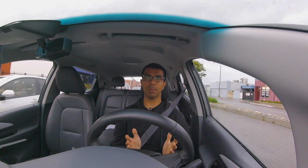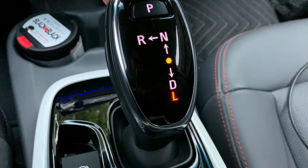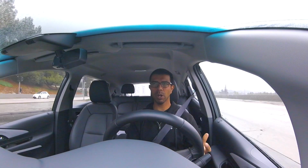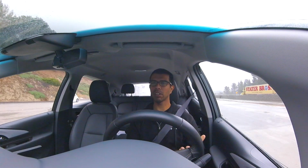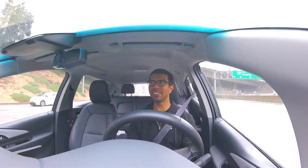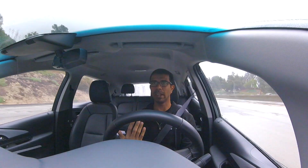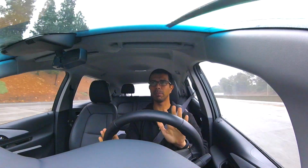The first thing that I really like about this car is one-pedal driving. When you shift this car into L or low mode, you can do one-pedal driving and basically come to a complete stop with just using the accelerator pedal. When I first heard about one-pedal driving, I didn't really understand what the big deal was, but now that I have a long commute that's in stop-and-go traffic every day, I definitely get it. Instead of having to shift your foot back and forth between brake and pedal, you can just use one pedal, lift your foot off little by little, and it slows the car down. Again, it doesn't seem like much, but it is more relaxing than having to shift your foot over or even driving with two feet.